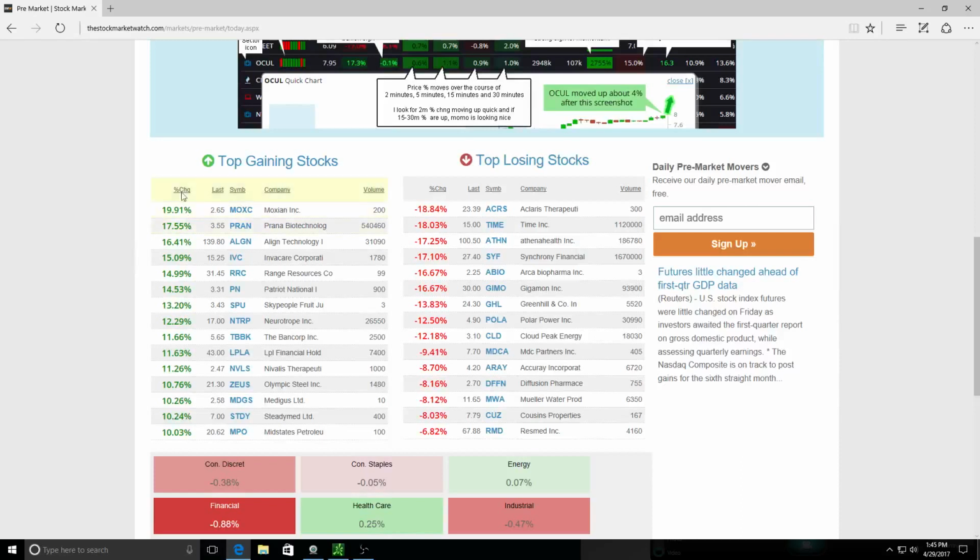And then all I'm doing is looking at the ones that have the biggest percentage change and a lot of volume, and then plugging them into my watch list, and trying to do a little technical analysis as far as the daily and some of the higher time frames to figure out which ones will potentially be the best to trade and have some good opportunities.